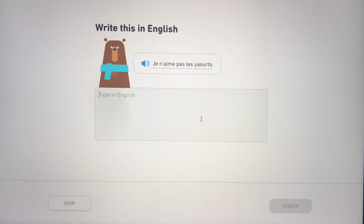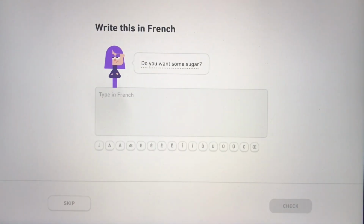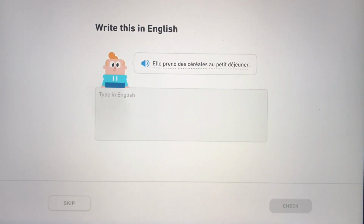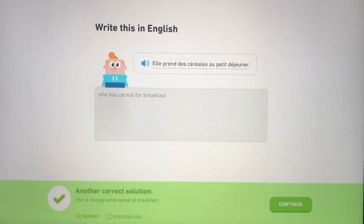Okay. Je n'aime pas les yaourts. I don't like yogurt. Do you want some sugar? Tu veux du sucre? Elle prend des céréales au petit déjeuner. I think that's she has cereal for breakfast. Or she is having some cereal at breakfast, okay.